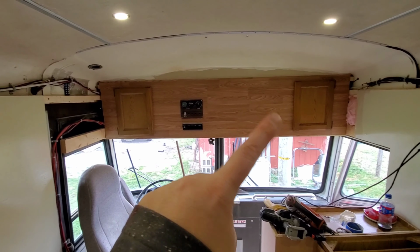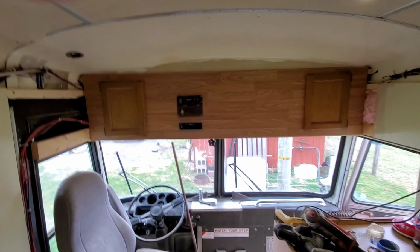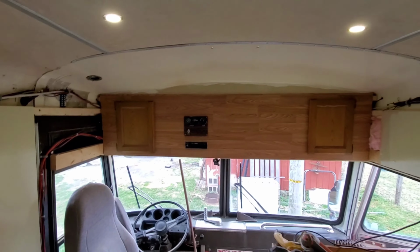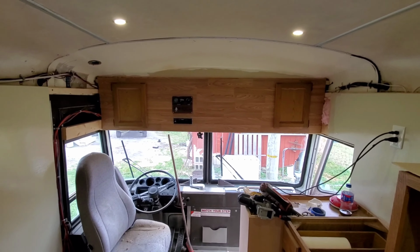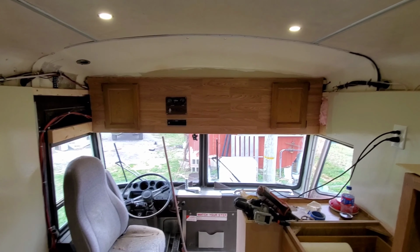I've left the top blank because I'm actually going to do a dark wood trim piece, maybe a dark walnut. It's actually what's going to go down the sides to trim that out. But I think this looks 10,000 times better than what it did. Very pleased with the way it turned out.